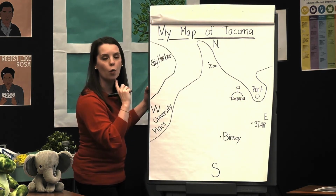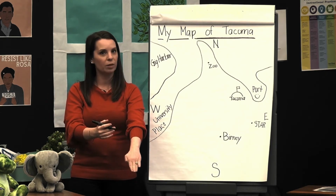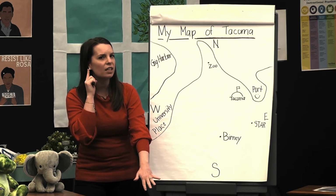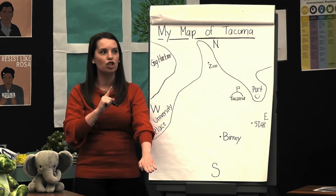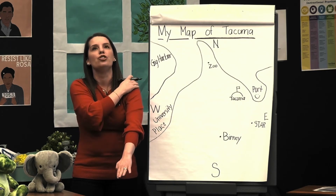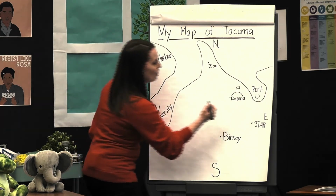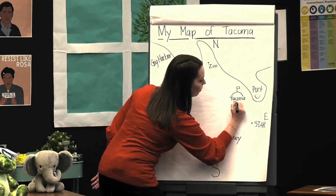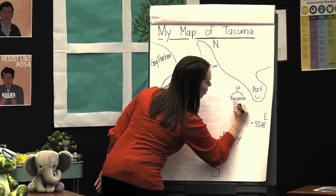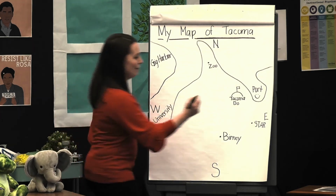Tacoma Dome. We're gonna stretch that word out and listen for sounds all the way through. Here we go, get your arm out. It's been a while since we've done this. As you stretch out, say the word really slowly and listen really carefully to all the sounds that we hear throughout the word dome. Here we go. Dome. Okay, beginning sound is D. That's a D. And it's a capital D because it's the name of the Tacoma Dome. D. O. That's an O making the long O sound. D. O. Mabel, you're right. It's M like in Mabel.